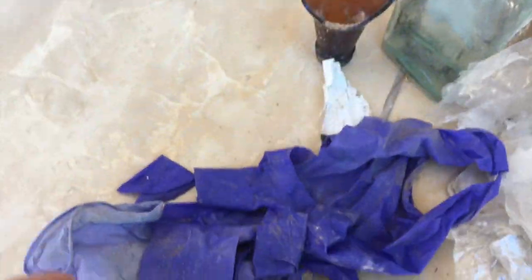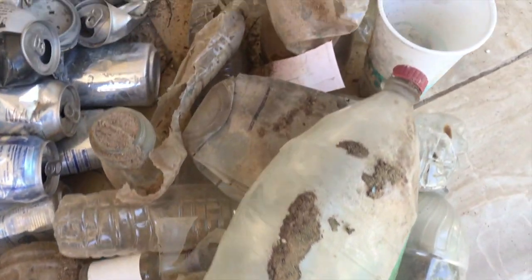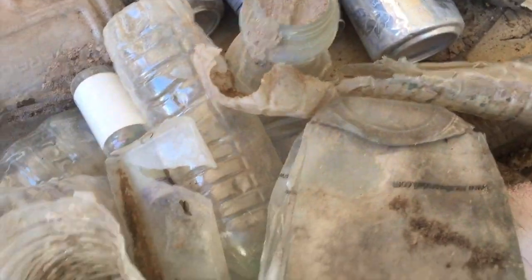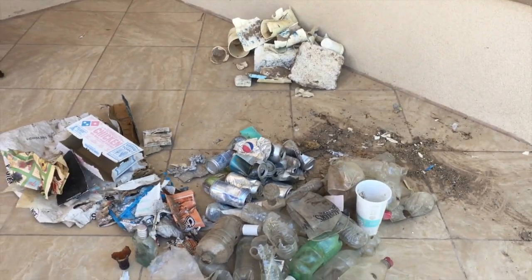Here's the different levels of plastic, including these gloves, which embarrassingly, these are mine. So the lesson here is, yeah, you can't use these kind of gloves in the desert because the thorns on the mesquite tore them to shreds. Then we have also more plastic in different stages of breaking into smaller particles. Plastic also never leaves the environment. It just breaks down into smaller and smaller pieces until you have what's called microplastics. The reality is you probably have microplastics in your body now. So that's our pile.